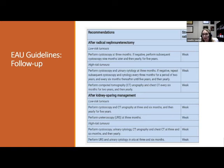Now, if the patient had kidney sparing management for low-risk tumors, they'll perform a cystoscopy and a CT scan every 3 to 6 months, and then yearly after that. And they may do a ureteroscopy at 3 months. But if the patient had a high-risk tumor, they'll still do the cystoscopy, the cytology, and the CAT scan, but they will definitely perform the ureteroscopy every 3 months for about a year to make sure that the cancer has not returned.